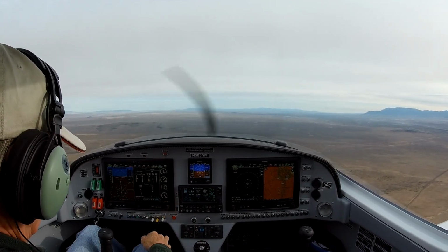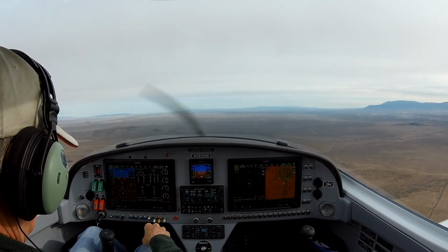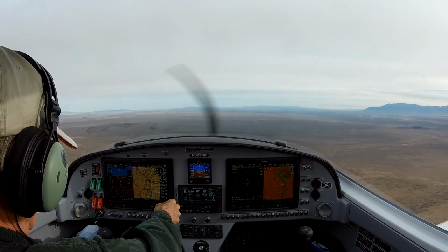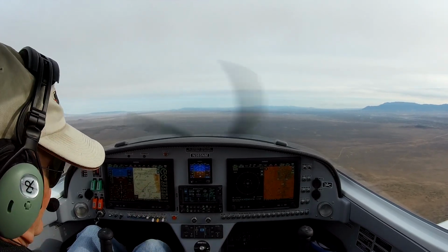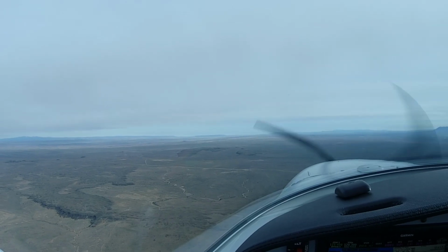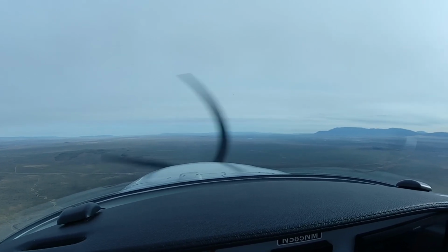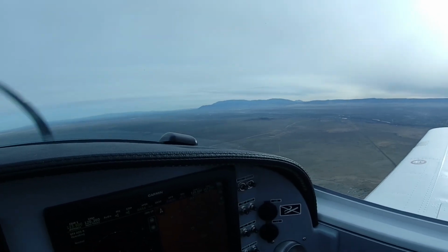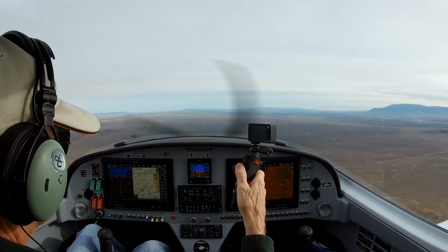Check out the engines. Everything's looking good. Burning 4.8 gallons per hour, 4.9. Back to the waypoint, pull up the chart. This is current, the printed one is not. And do a little look at the desert southwest. Sandia Mountains.